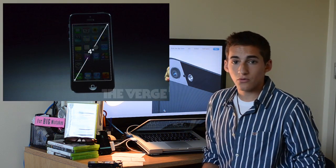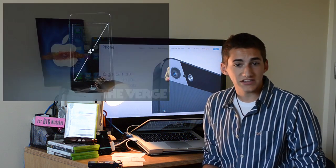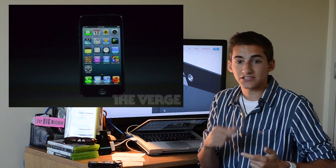That's really small for a smartphone, and not only is it small for a smartphone, it is the thinnest smartphone out there. It's 20% lighter than the previous iPhone 4S. It's got a 4-inch screen now with a resolution of 1136 by 640. This new larger 4-inch screen allows you to have 5 rows of icons and a 6th row being your home row.